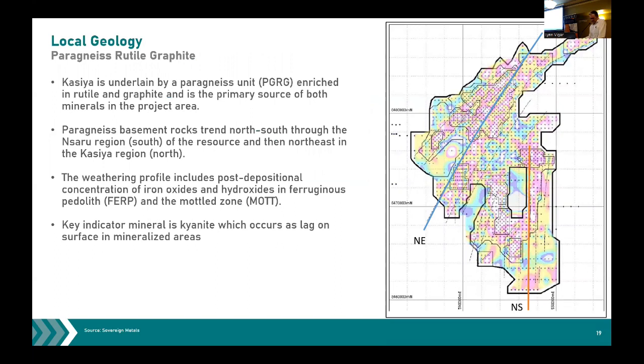In terms of the local geology, it's underlain by this pretty nondescript paragneiss. Low-grade graphite in it, lowish grade rutile, maybe 0.4, 0.5% rutile, maybe 2% graphite on average. We call this unit PGRG. The trend of the regolith hosted mineralization obviously follows the trend of the basement rocks, being north-south to northeast-southwest, varying. The weathering profile includes concentrations of iron oxides and hydroxides in these near surface ferruginous pedolith zones and the mottled zone below that.